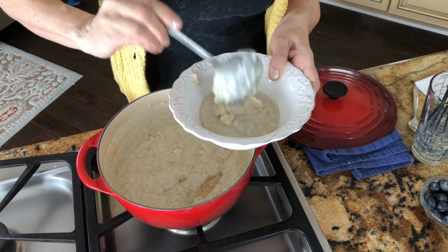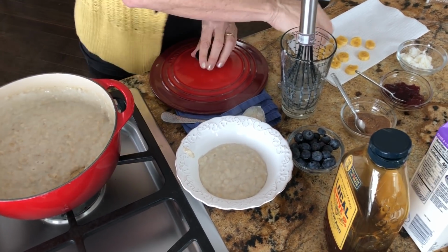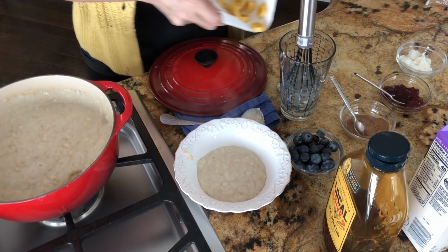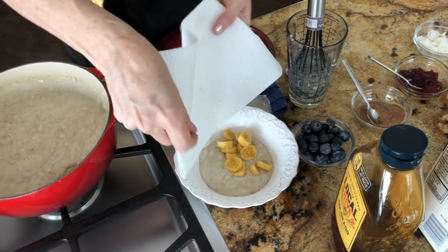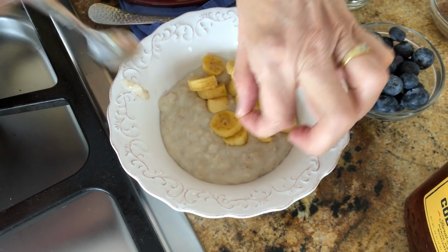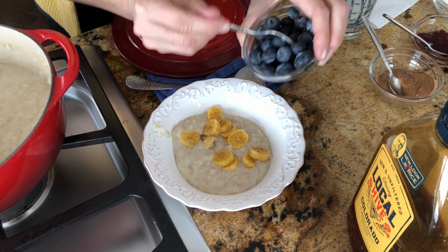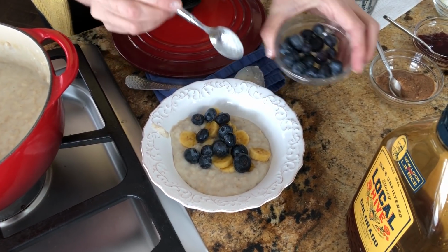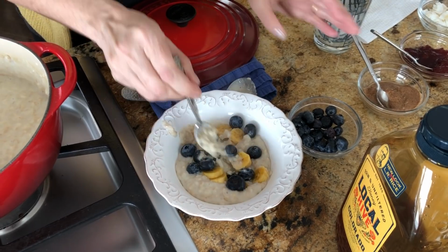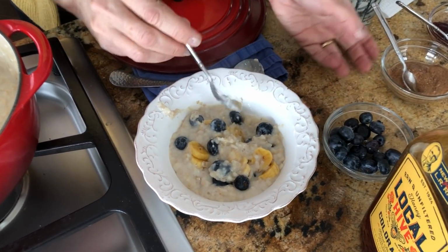Okay, so what we're gonna put, just a scoop. Do one more because I'm hungry today. And for me, I like bananas, so I put some bananas. This is a miniature banana. They're tiny little 4-inch guys. Bananas are rich in potassium. I'm going to put blueberries in there because this can also help with microvascular complications due to the anthocyanidins. Blueberries are known to be great for vision.